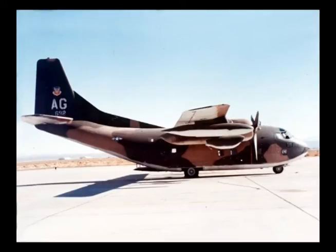This is a story of the rescue at Camp Duck, which resulted in the award of the Medal of Honor. I was commander of a detachment at Da Nang Air Base. We had 8 C-123s. Give me the first slide, please. This is the C-123, and it's an old clunker.